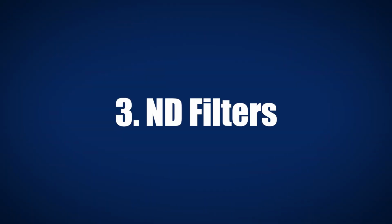The next must-have item on this list is ND filters. If your camera doesn't have built-in filters, you're going to need either some screw-on ND filters or some rectangle filters that slip into a matte box. These will give you the freedom to choose your exposure settings while still getting a properly exposed image.